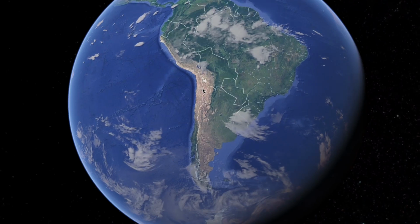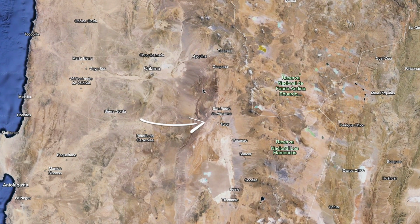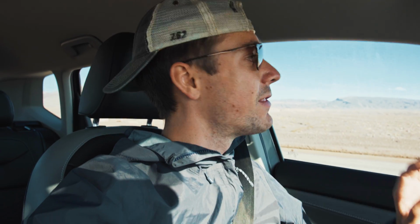So you might have already guessed, but I have indeed rented a car and I'm gonna be exploring all over this incredible place for the next couple of days here in northern Chile, as you can see here on the map as to where I am. Probably one of the most remote places I've ever been, no doubt about it. There is not much out here.